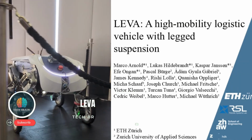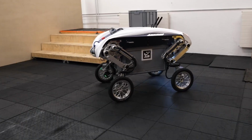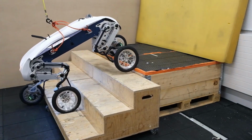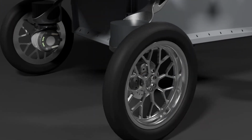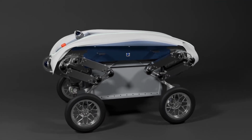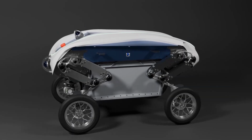Picture this, a delivery robot that doesn't just roll up to your doorstep, it actually lifts, carries, and drops off the package all by itself. That's the promise of Leva, a next-generation autonomous delivery machine built for the real world. Unlike today's ground robots that still rely on people to load or unload, Leva can handle cargo boxes weighing nearly 190 pounds on its own.